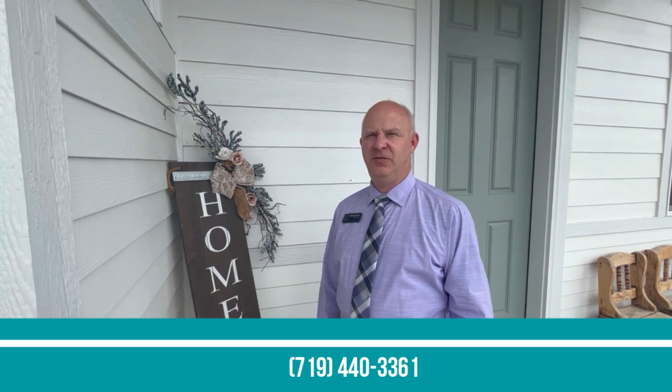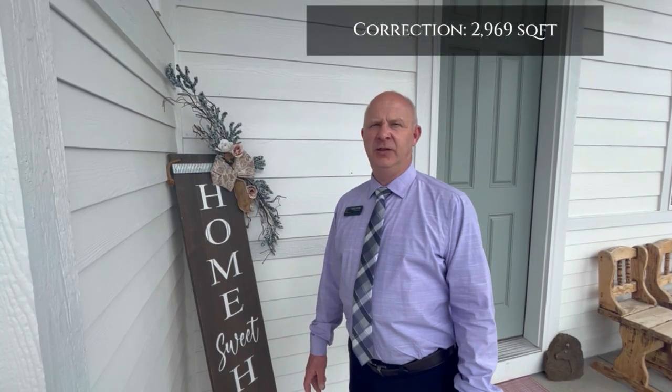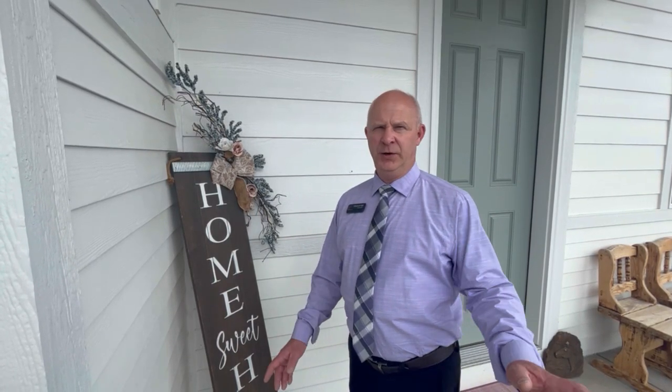I'm standing in front of 12860 Stone Valley Drive in the highly sought after Meridian Ranch neighborhood. This is a wonderful two-story house with an unfinished basement. It's about 2,856 square feet, three beds, three baths, wonderful loft, nice flex room, wonderful three-car garage. But the space around here is absolutely wonderful and I just want to show you all about it.